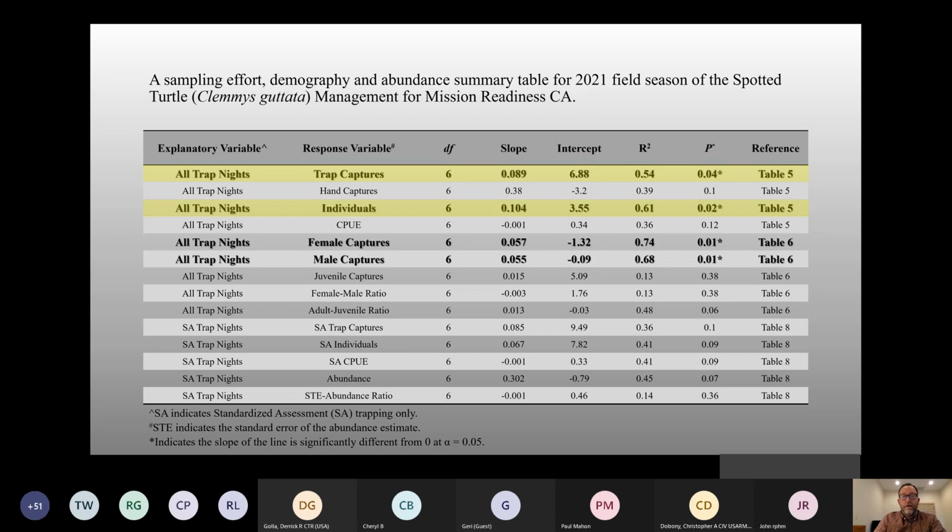That, of course, is not surprising to be the same for individuals, because like we said, in most cases we were not recapturing a lot of individuals across the installations within 2021. That could change with additional work. For males and females, there's not a big difference between the two, but again, we were seeing that both male and female captures go up with the number of total trap nights.